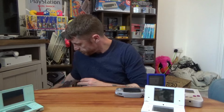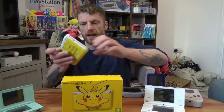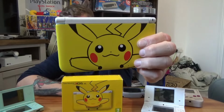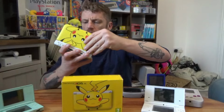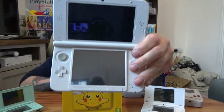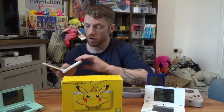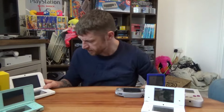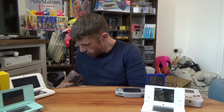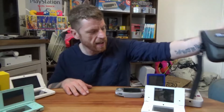And then we have a box with an awesome Nintendo 3DS XL with Pikachu on it, and that's boxed and everything. That's really cool. I really like that. I did have a 3DS years ago, but it used to give me headaches. Oh, and there's a carry case for the Advance SP.